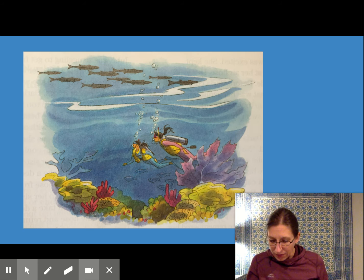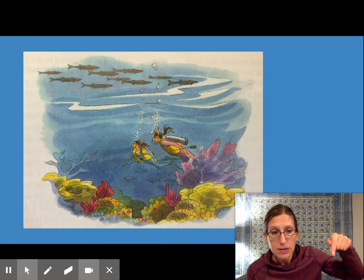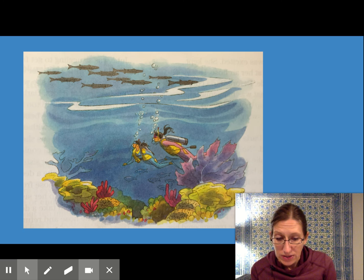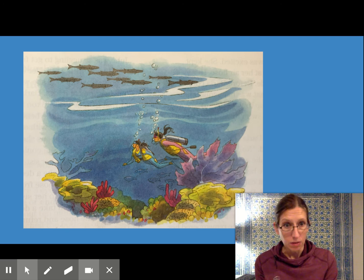So the diver can let air in and out of the buoyancy device. So when the device is filled with air, the diver goes to the surface. Yeah. When there's no air in the buoyancy device, the diver is not very buoyant and the diver sinks to the bottom. Darla pressed the button that filled her buoyancy device with air and she shot upwards very fast.